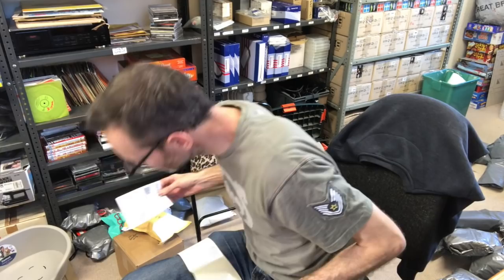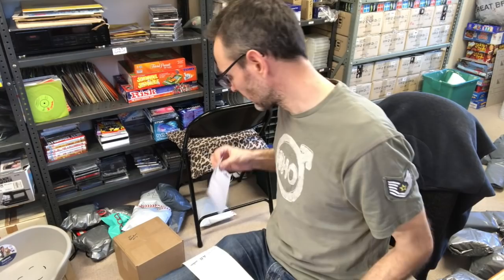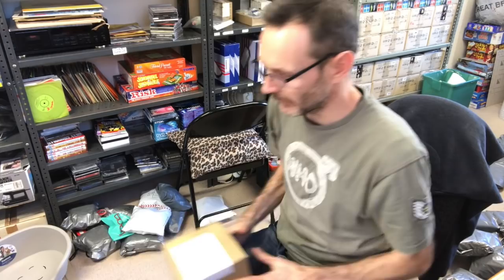Rachel has ordered a 4x4 and 2x2. Sarah has ordered a 2x2 and a 3x3. All done. Right, so that's that batch done.